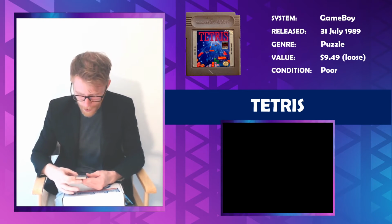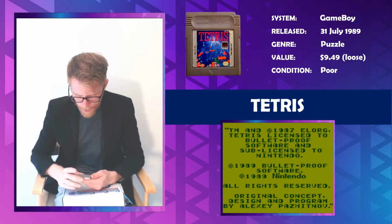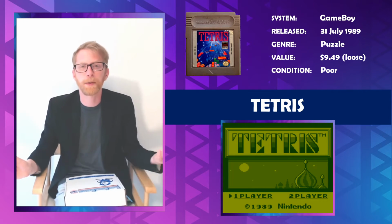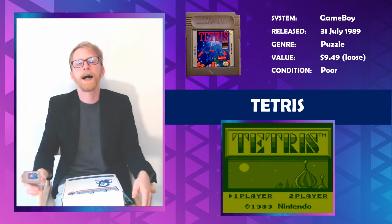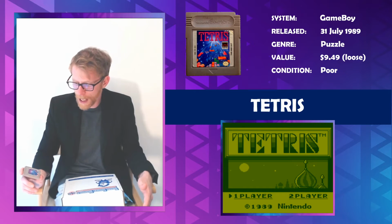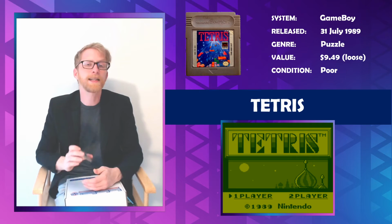Oh, Tetris, the classic. Tetris, the pack-in game for the original Game Boy. Man, I don't know. I mean, what can be said about Tetris? It's legendary. Alexei Pajitnov's masterpiece, super addicting game Nintendo bought the license for. It's probably the most popular game on Earth. I think I read somewhere it sold over 500 million copies on every console or computer system known to man. This is one that will get you tons of playability.